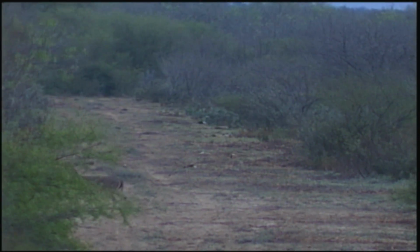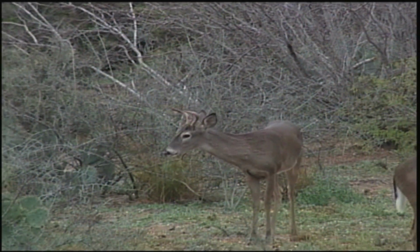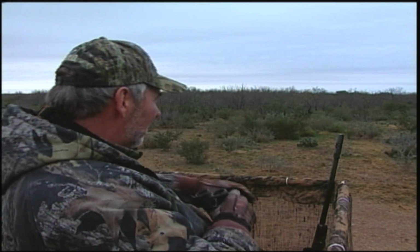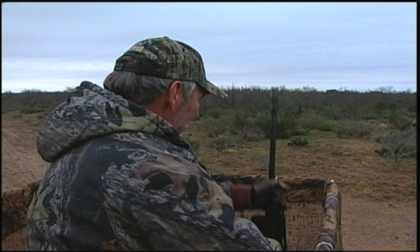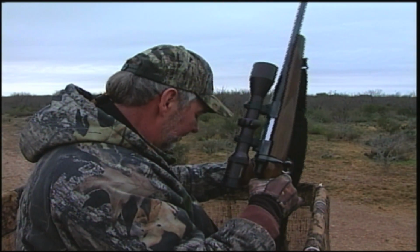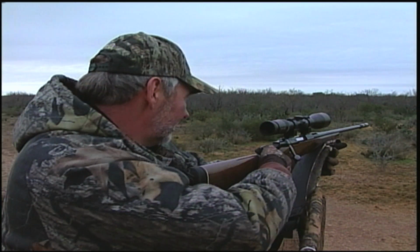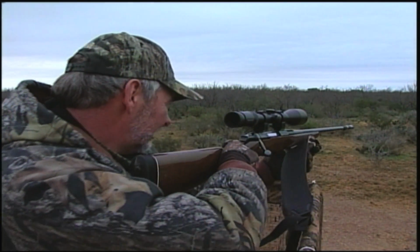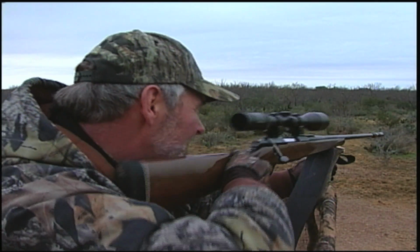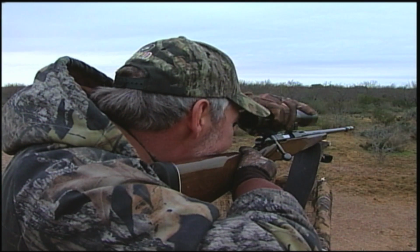Oh boy, they're after it. Yeah, that little buck. I'll try my stick out here, make sure it's gonna work. Maybe it's too close. I turn the scope down.